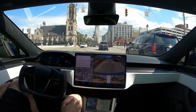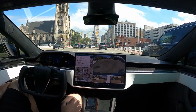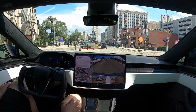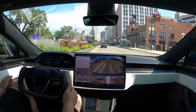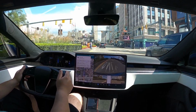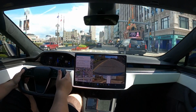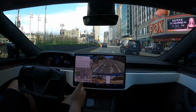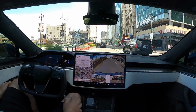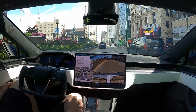So let's see. Okay, it's still a straight shot. We got to go into Campus Martius. A little bit of braking there. Let's see how it's going to handle this pedestrian because he's kind of sticking out and there's a car next to us. So being very cautious around these pedestrians. That's good. Going out to the right a little bit. No one next to us. That's good. Better cautious than what we experienced a little bit ago with that gentleman in the middle of the street.